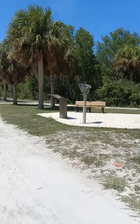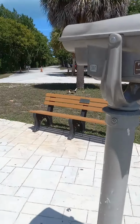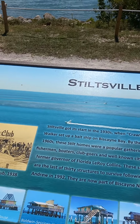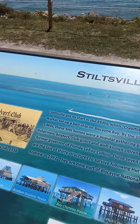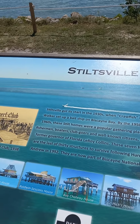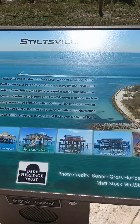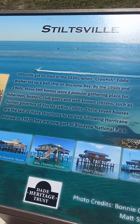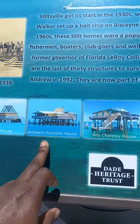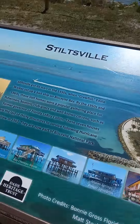Like, I'm out here because I'm doing a historical video, and as you see, there's a distant view. I'm gonna see Stiltsville. Stiltsville got its start in the 1930s, when Crawfish Eddie Walker set up a bait shop on Biscayne Bay. By the 1950s and 1960s, these stilt homes were a popular gathering place for fishermen, boaters, club goers, and well-known citizens such as former Governor of Florida LeRoy Collins. These 7 houses are the last of 30 structures to survive following Hurricane Andrew in 1992. They are now part of Biscayne National Park. Jimmy L. Ellenberg House, a frame house, Baldwin Session House, Bay Chateau House, Hicks House, Miami Springs Power Squadron, and LeShaw House. Those are the houses that sit out there.